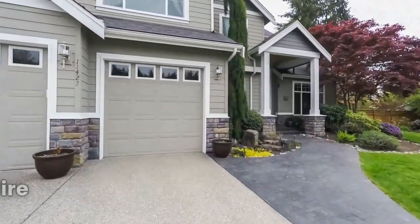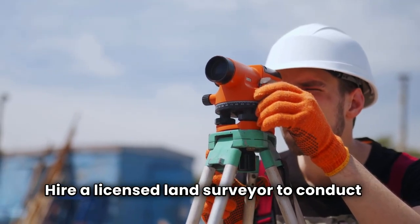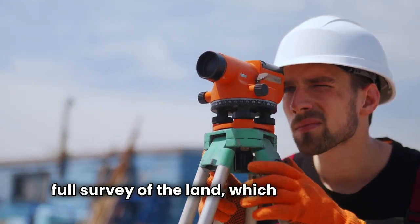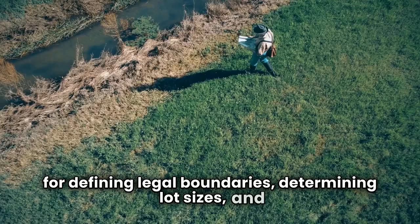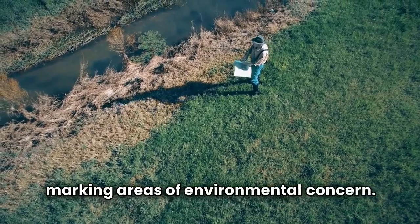2. Land surveying. Boundary survey. Hire a licensed land surveyor to conduct a full survey of the land, which is essential for defining legal boundaries, determining lot sizes, and marking areas of environmental concern.